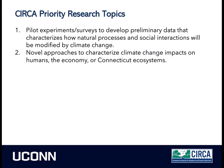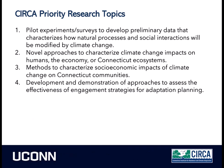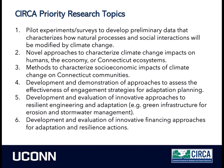2 is novel approaches to characterize climate change impacts on humans, the economy, and Connecticut ecosystems. 3 is methods to characterize socioeconomic impacts of climate change on Connecticut communities. 4, development and demonstration of approaches to assess the planning effectiveness of engagement strategies for adaptation planning. 5, development and evaluation of innovative approaches to resilient engineering and adaptation. 6, development and evaluation of innovative financing approaches for adaptation and resilience actions. Applicants should consider one of these 6 topics when applying for the seed grants.